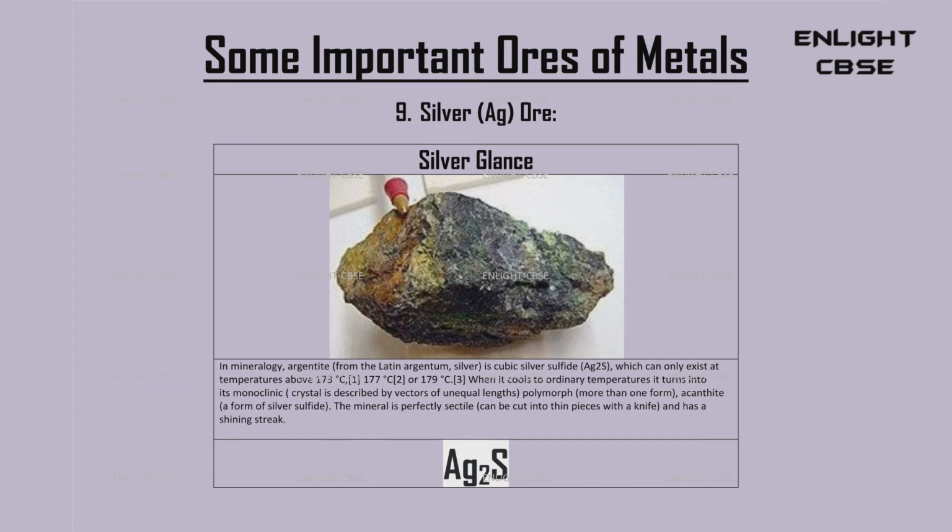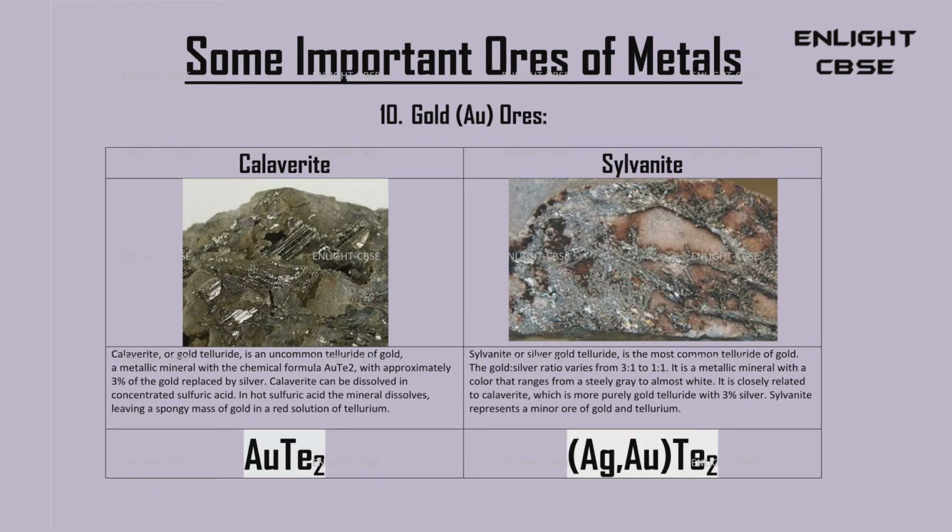The mineral is perfectly sectile, can be cut into thin pieces with a knife, and has a shining streak. Calaverite, or gold telluride, is an uncommon telluride of gold, and is a metallic mineral with approximately 3% of the gold replaced by silver. Calaverite can be dissolved in concentrated sulfuric acid. In hot sulfuric acid, the mineral dissolves, leaving a spongy mass of gold in a red solution of tellurium.